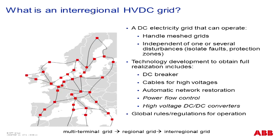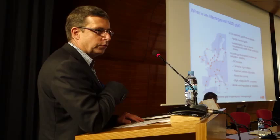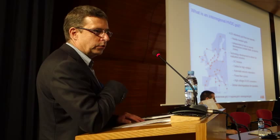I believe, or ABB believes, that we see a number of offshore wind connections now in the North Sea. So I believe that we will go from point to point to multi-terminal grids, and then to regional grids, and then, like a vision, to inter-regional HVDC grids. And when we talk about inter-regional HVDC grids, we talk about meshed grids. And we should also be able to handle faults. If we have a fault, then the total grid should not collapse. So we need protection zones, so we could disconnect the line which doesn't work.